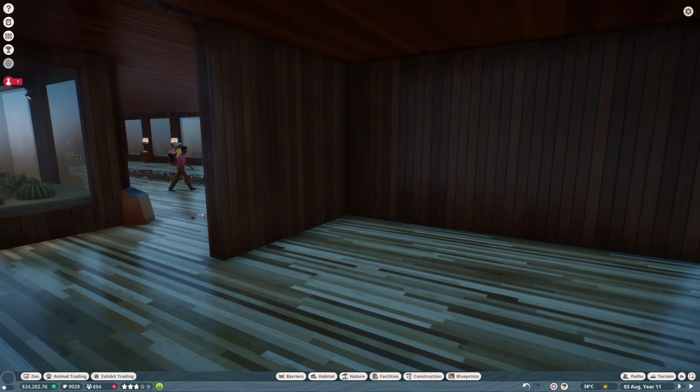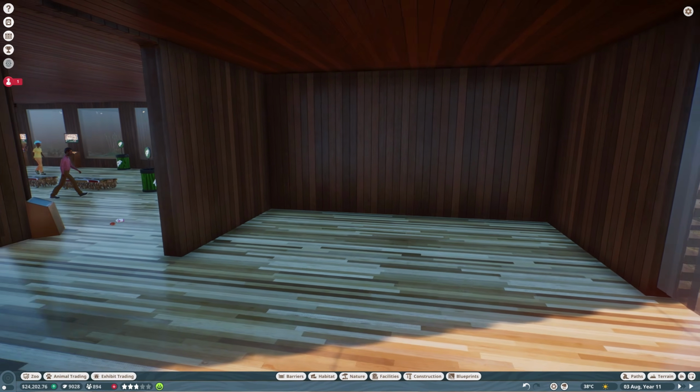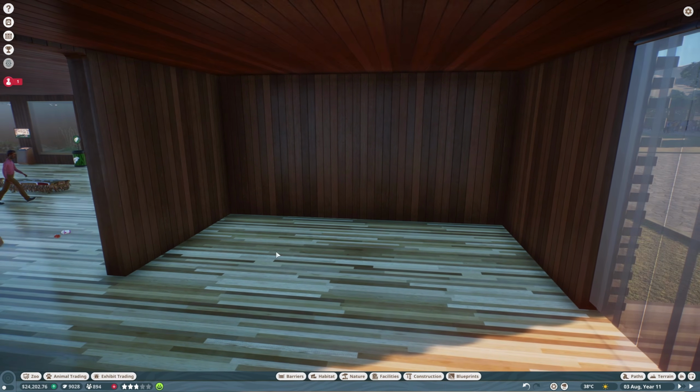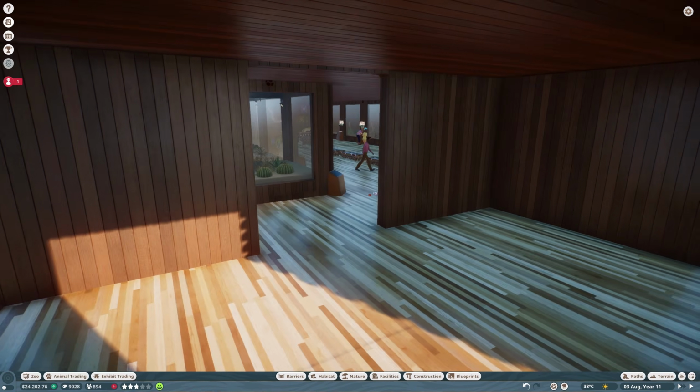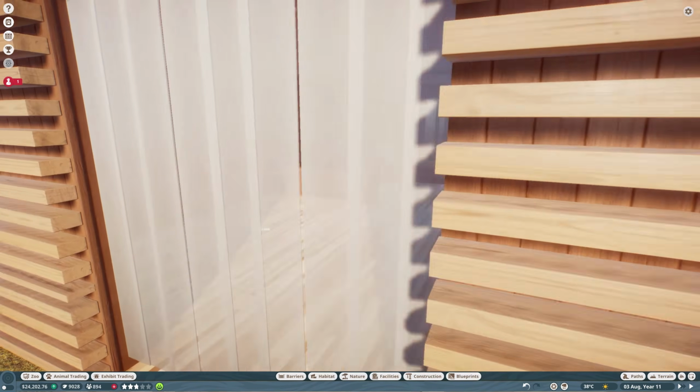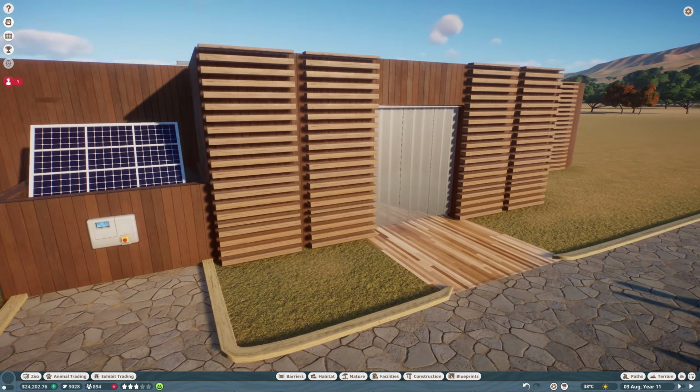And I think this area in here would be great for a toilet. I know you guys keep saying about how we need guest toilets, and we absolutely do. And this section here could be a good guest toilet here. We could have a couple of toilets and then maybe a seating area on the other side. So that is probably a very good addition to the zoo right now.